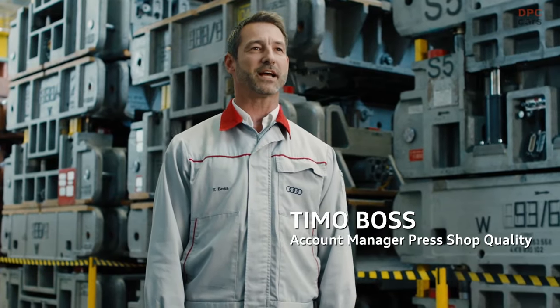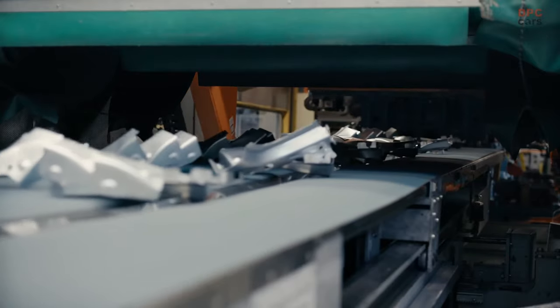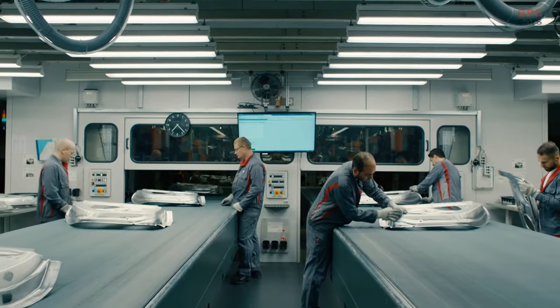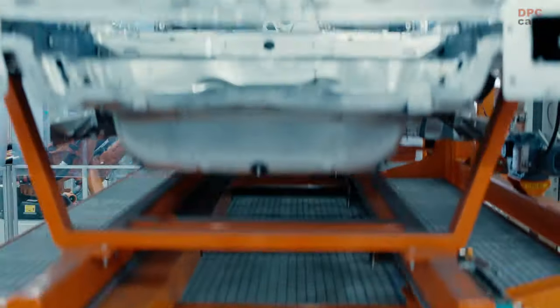The individual parts for our vehicles are produced here in the press shop. In the press shop itself, we have about 230 tool sets that we use to produce about 130,000 individual parts each day. We build 70 derivatives here on one production line.